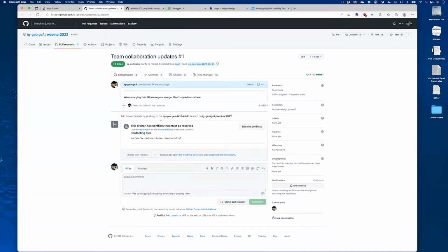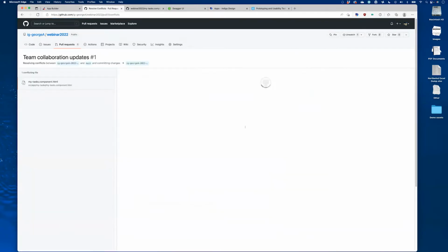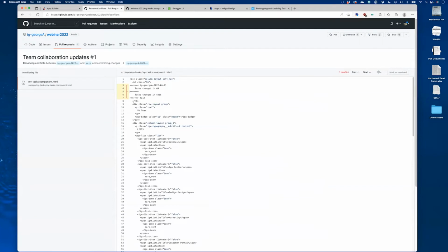I'll just open it up. And now we are pretty much benefiting from everything GitHub is offering in order for you to resolve conflicts between your PR and what's there on the main branch, right? So I can say resolve my conflicts. And then GitHub has this way of showing that, okay, this is the part which was in here, and this is the part which changed, which came from App Builder.